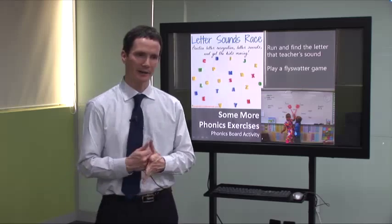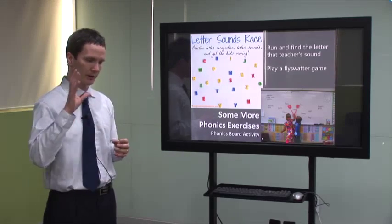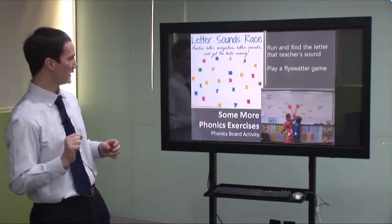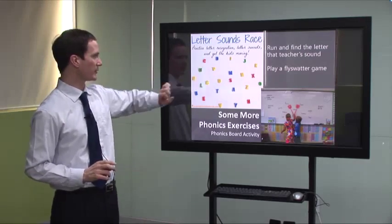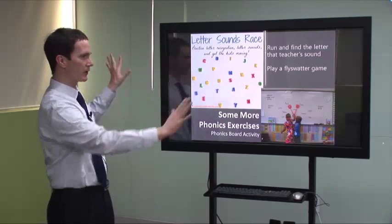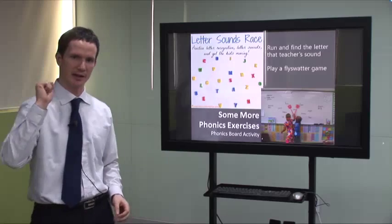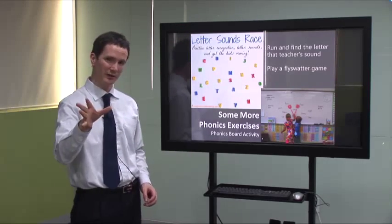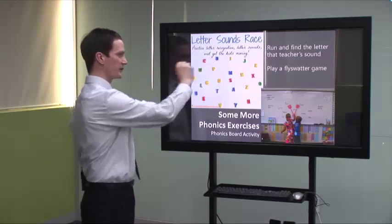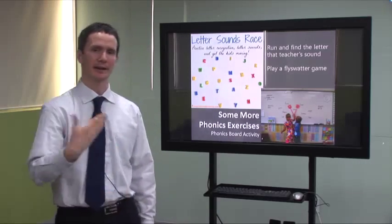Two final ideas. This one is another idea for sound-letter connections. Students would line up at the back of the room. Teacher has the letters of the alphabet spread out on the whiteboard at the front. If you have two teams, the teacher says a letter, or says a sound, and then the students have to come up, and the first one to grab the right letter that matches the sound gets the point.